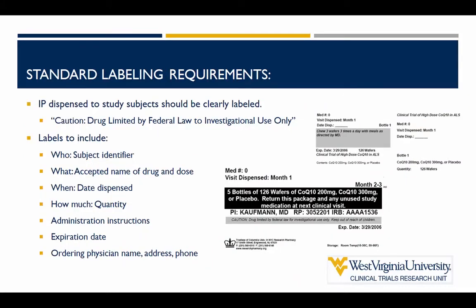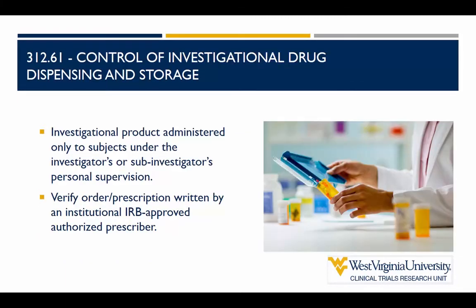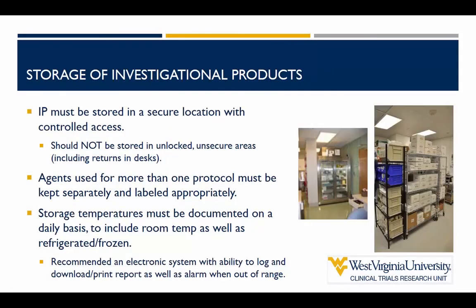This is standardly what's required to be on a label, that you have to make sure who's it going to, your subject identifier, like a standard script when you go to the pharmacy, what your name of drug is, what your dose is, the date dispensed, how much. Very similar to a standard pharmacy dispensing label. Control. Just make sure that investigational product is only administered to those that are enrolled on the trial by that investigator. Storage. How's investigational product have to be stored?